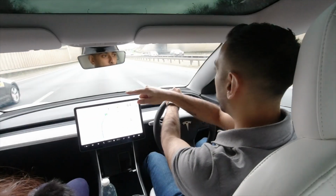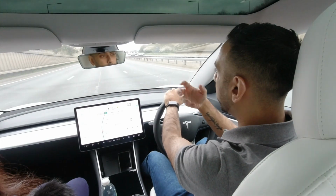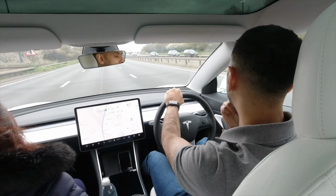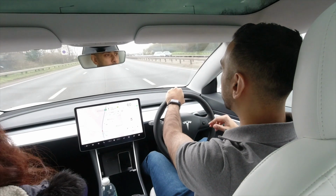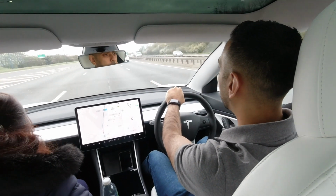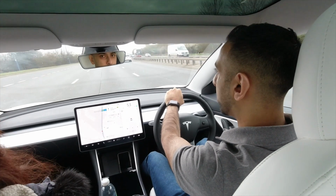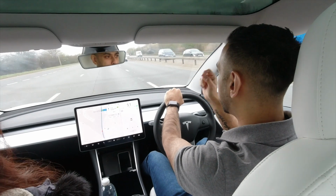I can actually hear some wind. It feels like the door's open, the window's open, but it's actually just wind noise. I can see why people get annoyed with that. It's subtle, but it sounds different from the rest of the car. It sounds like wind coming from a window.